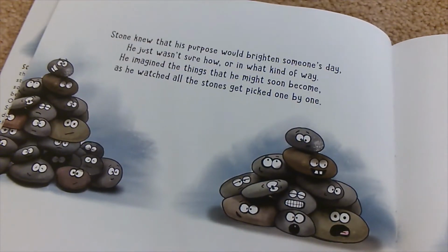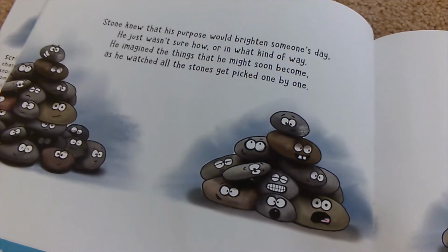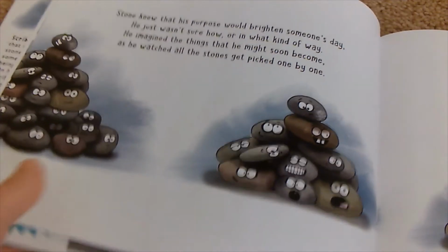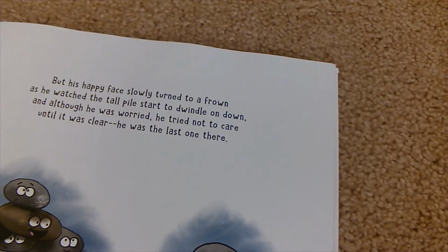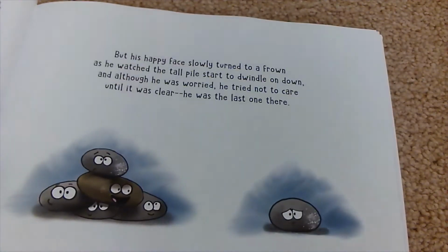Stone knew that his purpose would brighten someone's day. He just wasn't sure how or in what kind of way. He imagined the things that he might soon become as he watched all the stones get picked one by one. But his happy face slowly turned to a frown as he watched the tall pile start to dwindle on down. And although he was worried, he tried not to care until it was clear he was the last one there.